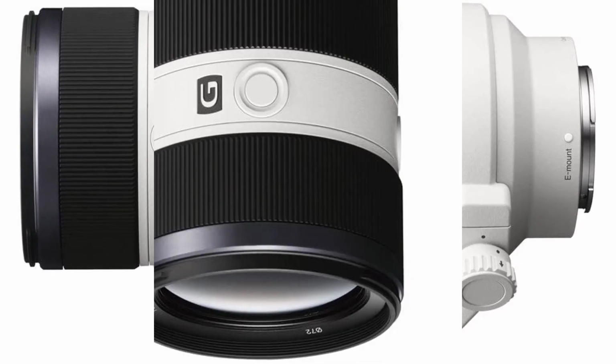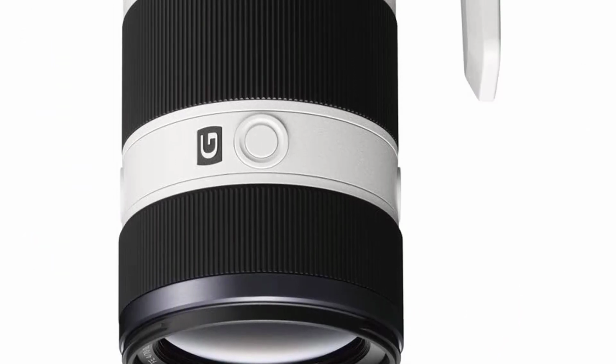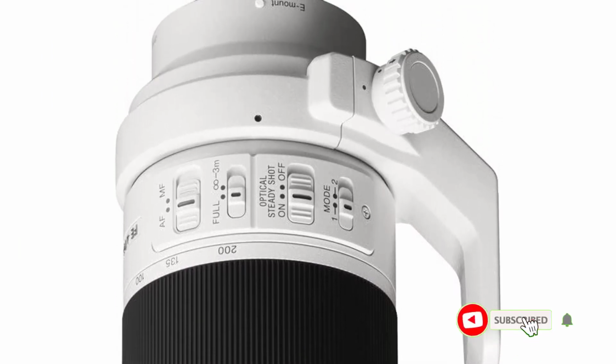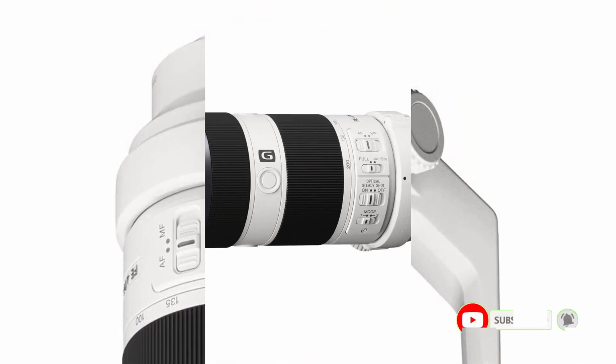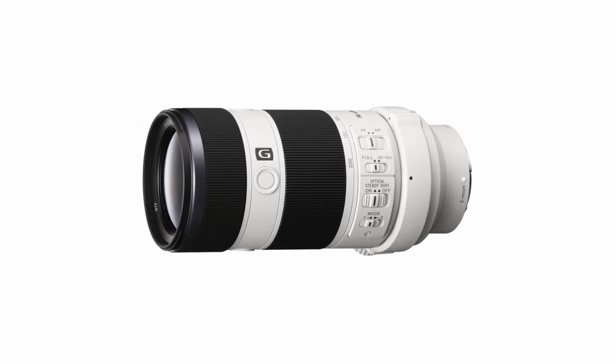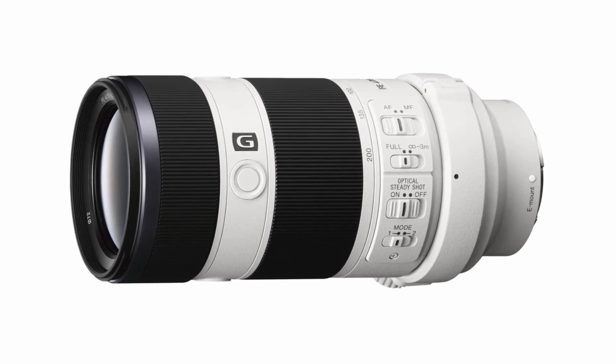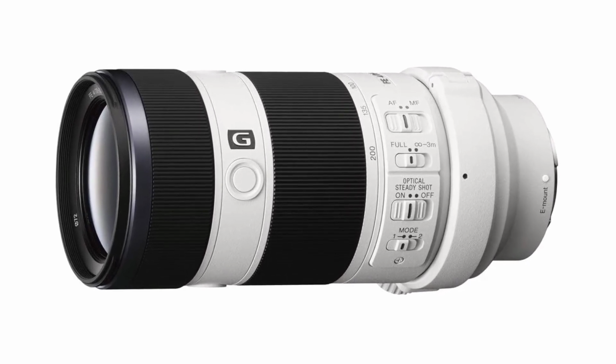Though it is fairly limited with its f4 aperture, it compensates with sharp images and vibrant colors. The motor is also known for its fast and accurate performance that tracks the subject with ease. It is also dust and moisture resistant, allowing you to use it with peace of mind outdoors. Positive side of this product: good range, lightweight.